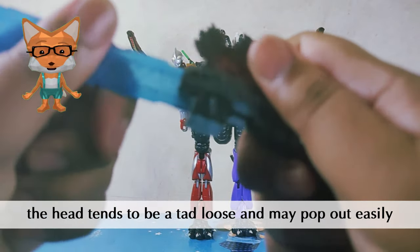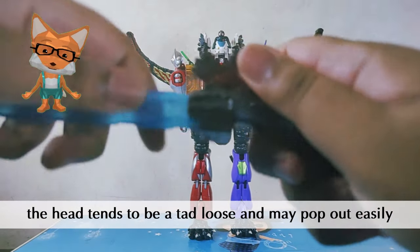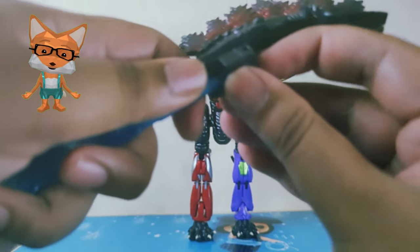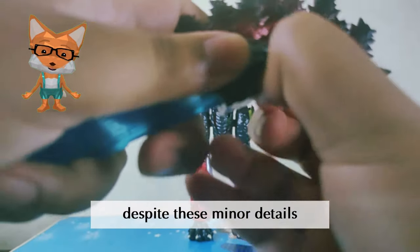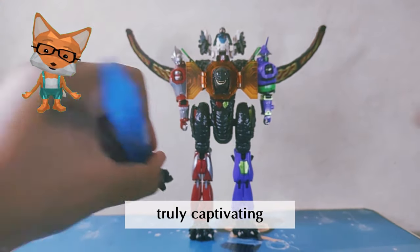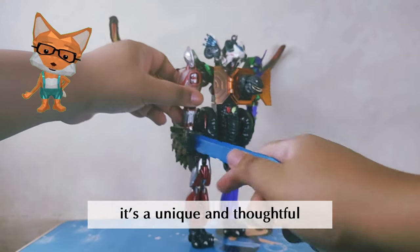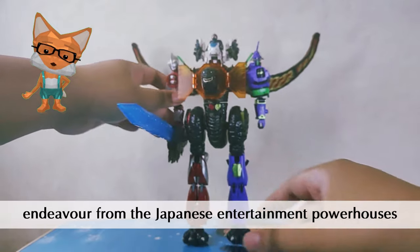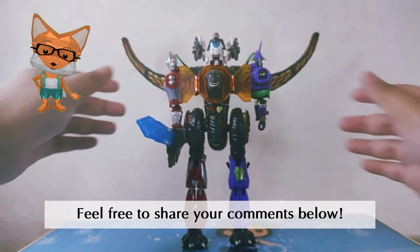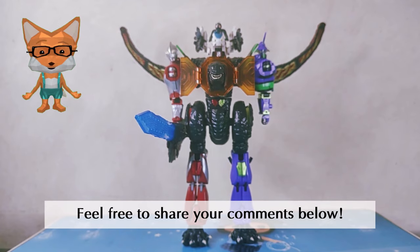Regrettably, the head tends to be a tad loose and may pop out easily, requiring extra caution when posing this robo. Despite these minor details, I find the concept of their combination truly captivating. It's a unique and thoughtful endeavor from the Japanese entertainment powerhouses. What are your thoughts? Feel free to share your comments below.